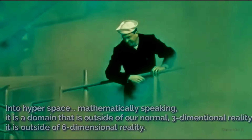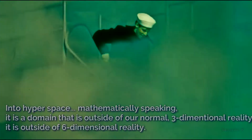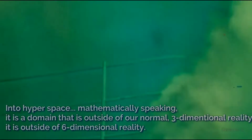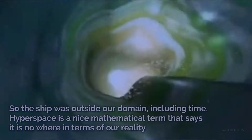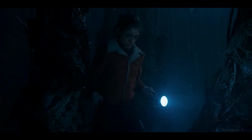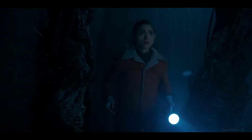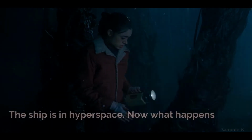Into hyperspace. Mathematically speaking, it is a domain that is outside of our normal, three-dimensional reality. It is outside of six-dimensional reality. There are three physical dimensions as we see them and there are three time dimensions. So the ship was outside our domain, including time. Hyperspace is a nice mathematical term that says it is nowhere in terms of our reality. From this, we may assume that this hyperspace could be the Upside Down in Stranger Things, and link the sailors' after effects to that of Will.